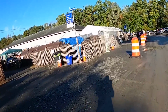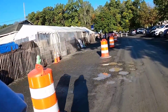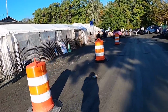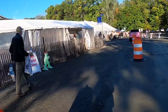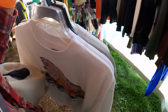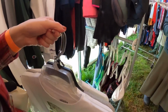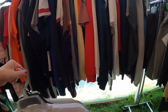whatever floats your boat. That is the vintage line. I was in that line last time. Today I'm going to start in just the regular clothing to see if we can find any vintage shirts. I have a whole bag and stack of shirts that I want to go through just to look them up. I did find a vintage Star Wars t-shirt, which I'm most excited about.